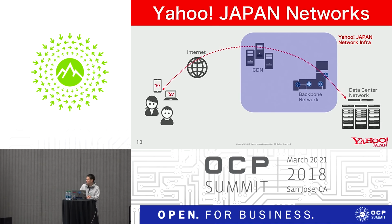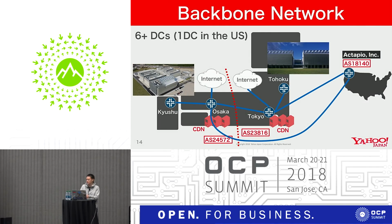Here is a brief description of CDN and backbone. Yahoo has more than 6 data centers and assigns separate BGP AS numbers in Eastern and Western Japan. Transit to the Internet is located in Tokyo and Osaka, and CDN is deployed there as well. Also, there is a data center in the United States. Traffic to and from the Internet, so-called north-south traffic, has been increasing as rich contents like video news and video streaming are getting popular. We have addressed it by scaling up network infrastructure so far.